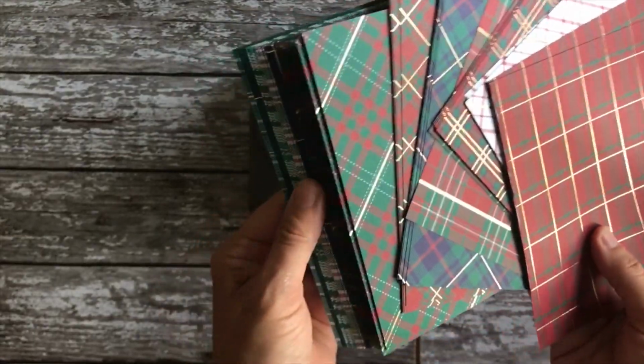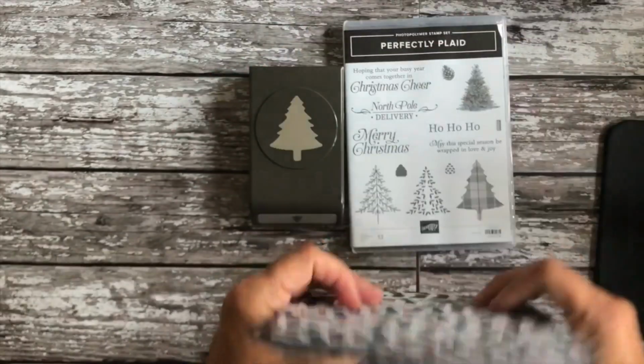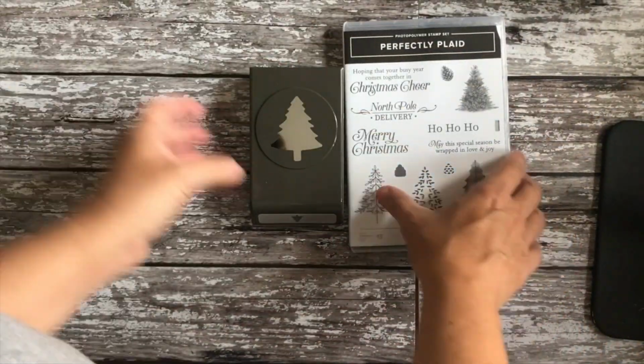So yeah, these are really nice, very traditional Christmas tartan papers. Lovely. Put that to one side. What else have I got?